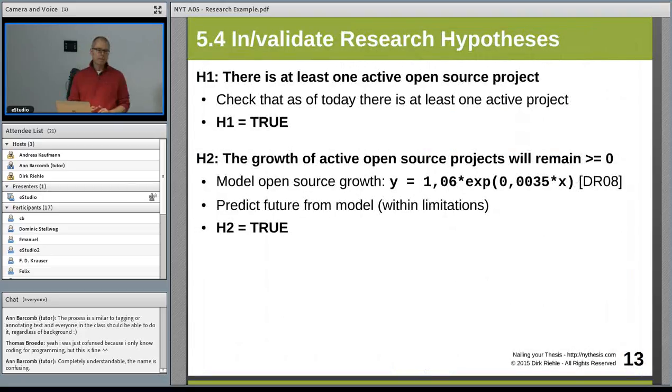But that was just a charting visualization of the raw data. You still need to do the mathematical hypothesis testing, and we did that. In this case, the first hypothesis becomes obviously true because there's an increasing number of active open source projects. Certainly there's at least one active open source project, implying open source today is alive.